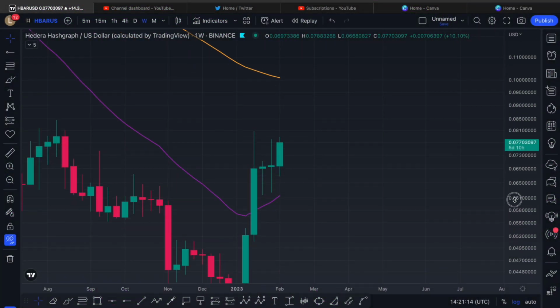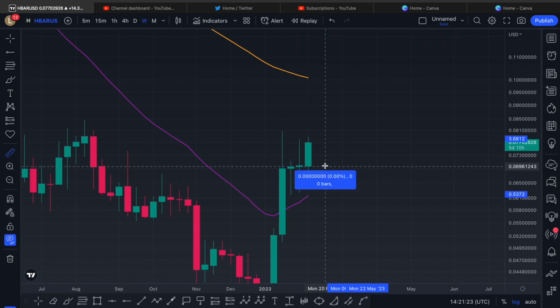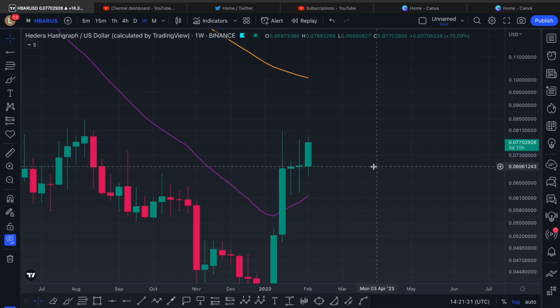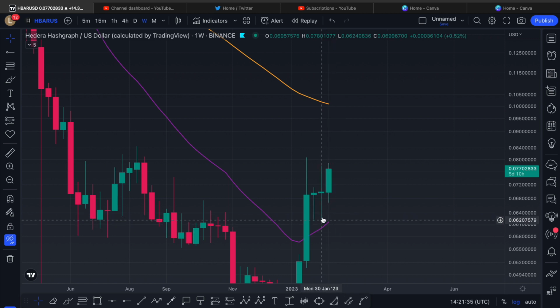Guys, look at this. Hbar has just started moving completely out of the blue. It was up 14% already today. Let's just check from the open of the week to the top. Well, 13%. It did say 14 for me, but anyway, up 13% for the week already. Currently now 10. It is getting moving, and we can see that as price is above the 20, we were saying as long as price is above the 20, we are expecting 9.5 to 10 cent.